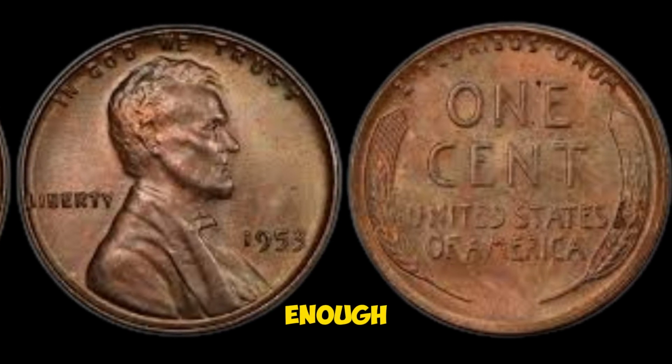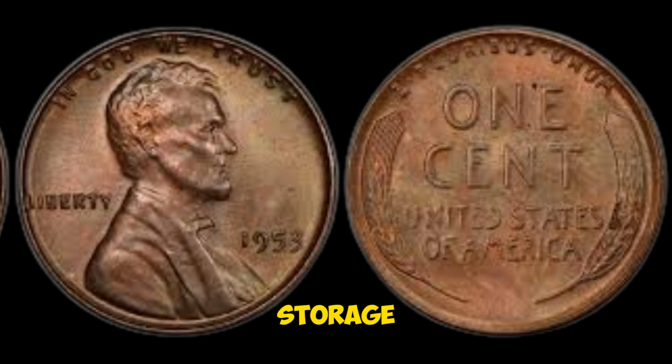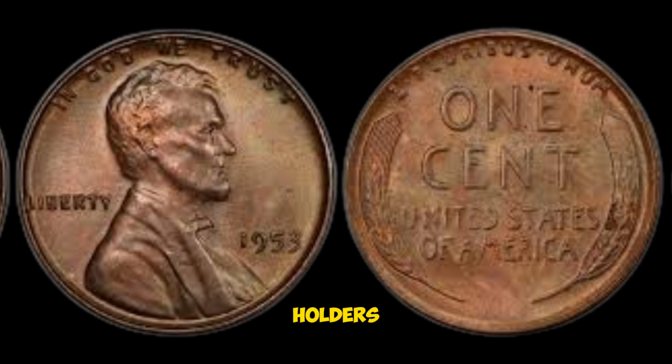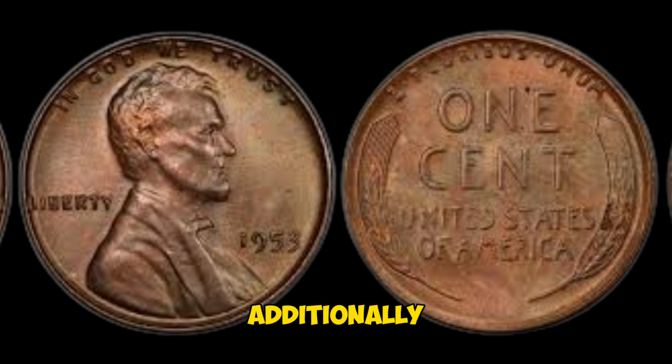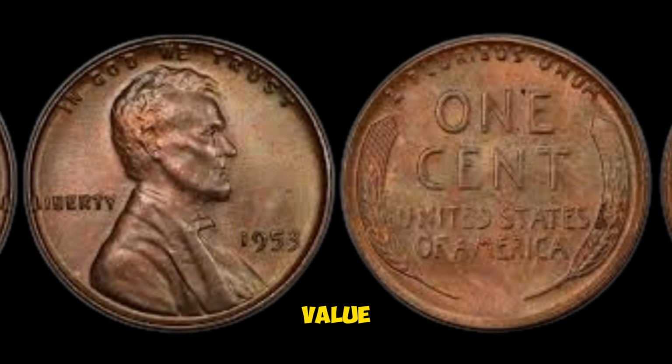If you're lucky enough to own a 1953 Wheat Lincoln penny, proper storage and preservation are crucial. Coins should be kept in protective holders or cases to prevent damage. Additionally, having your coin professionally graded can help you understand its true market value.